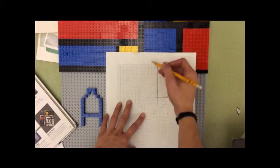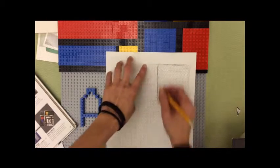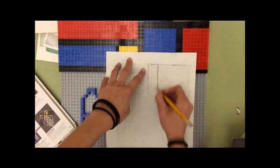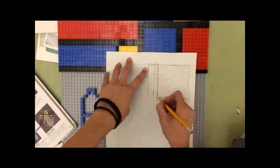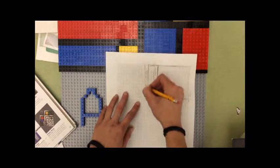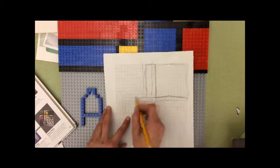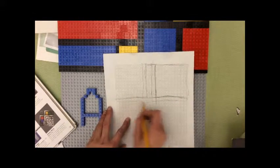Now, I don't want to just have a square, I want to add some other shapes too. So I'm going to have a rectangle next to the square. It's going to be the same height, but maybe a different length. And then I'm going to add another shape up below it and keep doing a cool design.